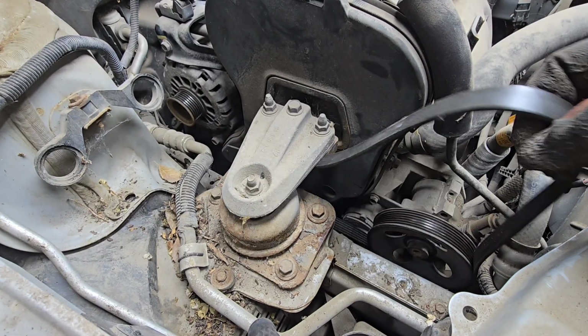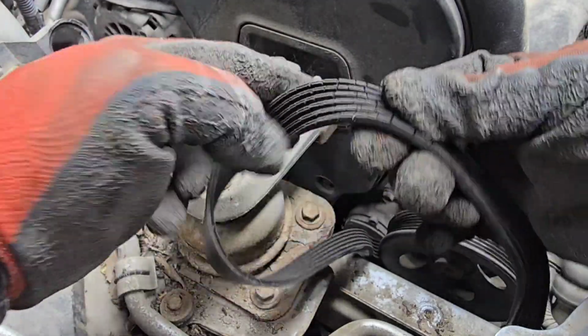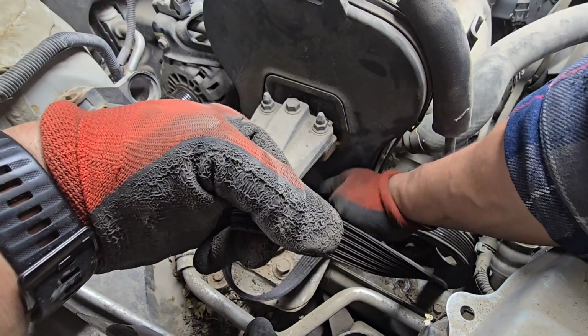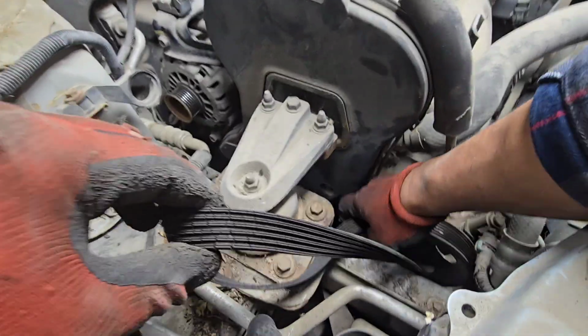All right, there we go. Definitely we're gonna change this belt. You can see that it's cracked right there, all over the place. We got the new belt already, and we got a new alternator already.